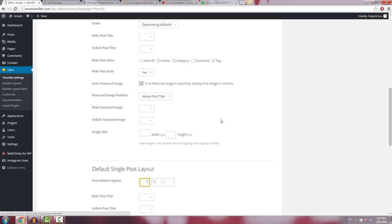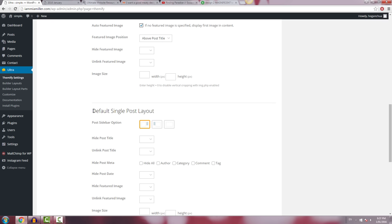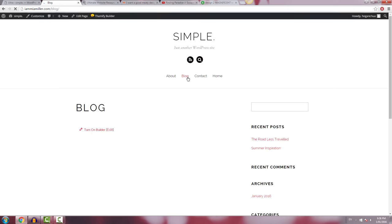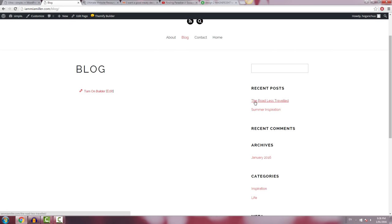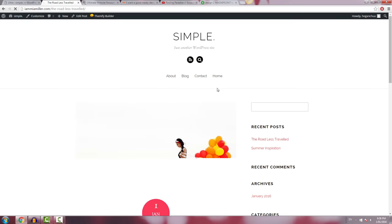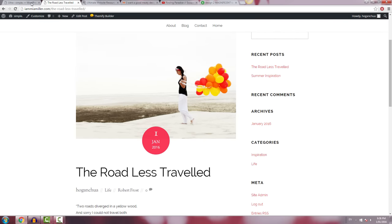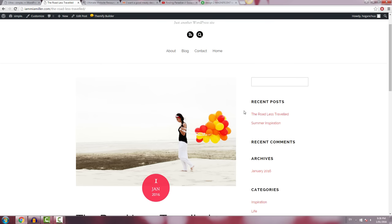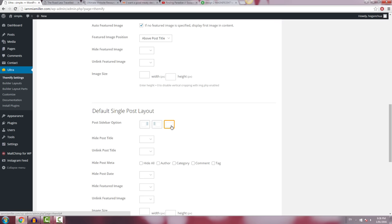Now, after you've done that, you're going to scroll down and you're going to see the default single post layout. What the single post layout is, basically, if you scroll back up and you go to your blog page, then these are your posts. So The Road Less Traveled, and this is basically your default single post layout, okay? Every setting that we change here is going to affect your post layout, okay? So let's go back here. What we're going to choose is the third option. So we're going to have a blank one, okay?